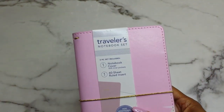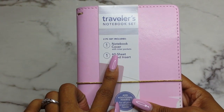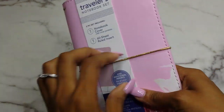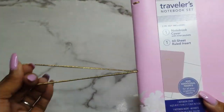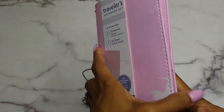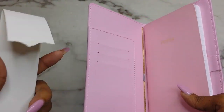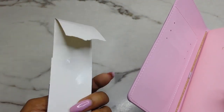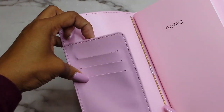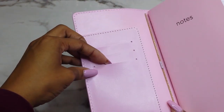But starting off with this one, you get a notebook cover with inner pockets and then 60 sheets of ruled inserts. And you have a gold strap. The straps are more flimsy and looser than the ones from Walmart as well. That doesn't bother me. Like I said, I did make this video last night and it didn't work out. So we're making it. But you have your secretarial pocket, your card slots here, three of them.